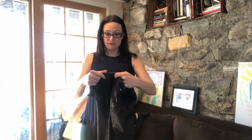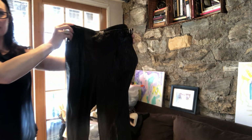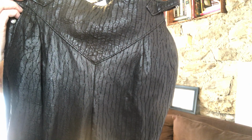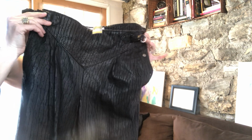All of this is designer or boutique things that she bought in New York City back in the 80s and 90s. This one is by Barth. They are a high-rise leather. I don't know if you can see this. Can you see? Okay, there you go. That's actually got the tag still on it. It's a size 6, but in 80s sizes, it's actually more like a size 8.